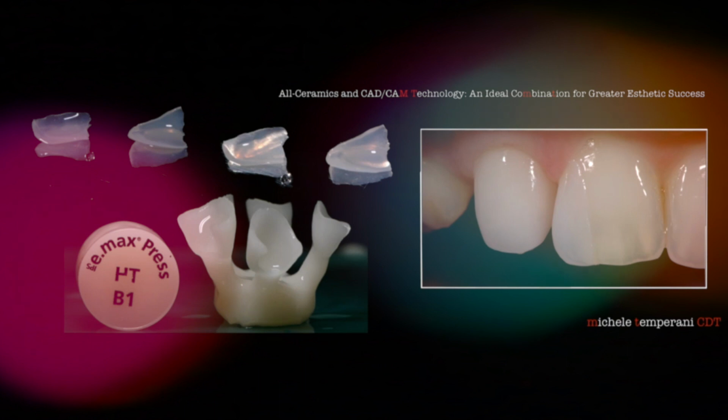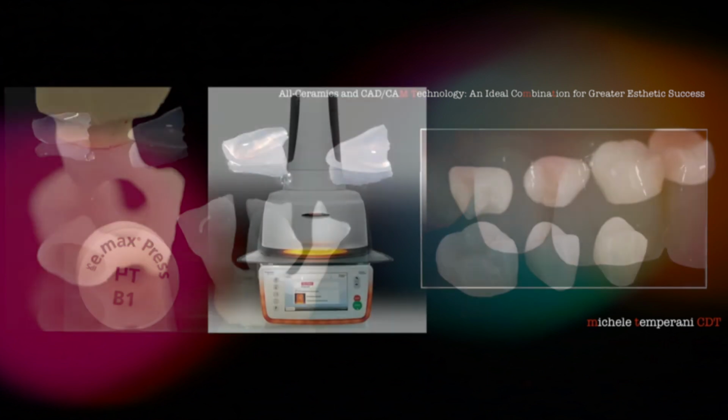Also, this morning we saw monolithic crowns. That's another great thing about this material. The material today is so translucent, that is so beautiful. And look at this, just try in. They already blend inside. You feel like you don't want to touch it. And this is also thanks to the technology.